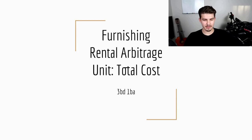In order to fully understand all of the cost breakdown, I'm going to jump into a PowerPoint here and show you everything, all the details, kind of run over what my approach was and what you can consider if you want to get started with Airbnb rental arbitrage. Like I said, we're going to break down the furnishing of a rental arbitrage unit, and the unit size is a 3-bedroom, 1-bathroom located in the Midwest.